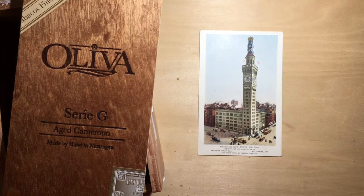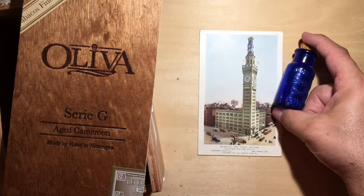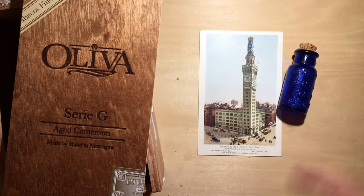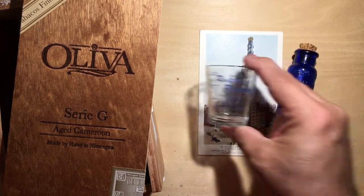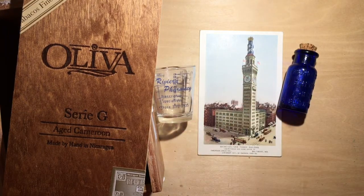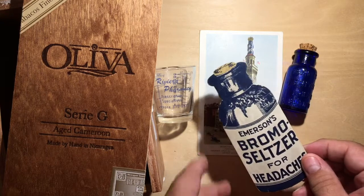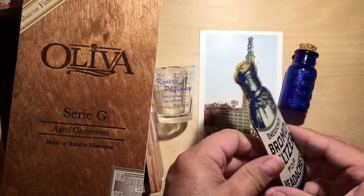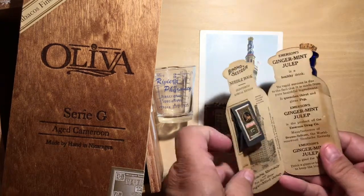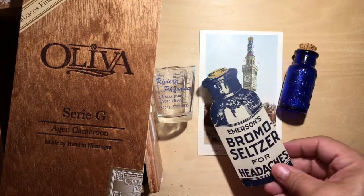So putting some cool things together, some findings I had, I actually found one of the original cobalt blue bottles that BromoSeltzer was famous for. I thought, well, maybe if I had a dosage cup, that might help make things interesting. And then I started looking around. I found some things on the internet, like an actual old BromoSeltzer ad. You can see this one actually opens up. I think they used to give you pins with some advertising, so we'll try and incorporate that.